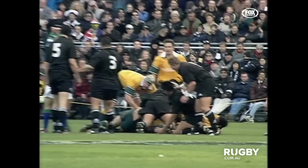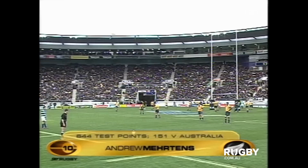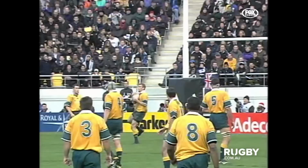Now this is a very big kick, Murray, because if he lands it, Andrew Mertens will become the highest point scorer in the history of New Zealand Test Rugby. He's scored four so far today. Grant Fox is the record holder. It's a difficult kick. Looks like it's away to the left. We'll have to wait a wee while. And Latham to force, and the restart will come from the 22.